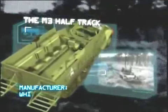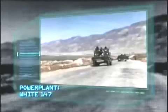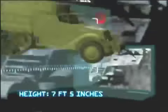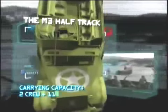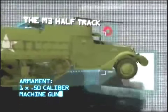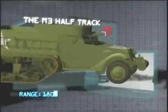Manufacturer, White Motor Company. Power plant, White 147 horsepower gasoline engine. Maximum speed, 45 miles per hour. Carrying capacity, 2 crew and 11 troops. Armor, 0.5 inches. Armament, one .50 caliber machine gun. Range, 180 miles.